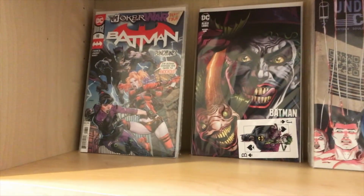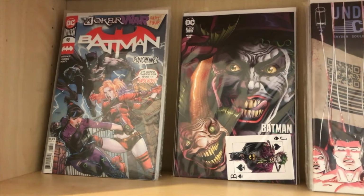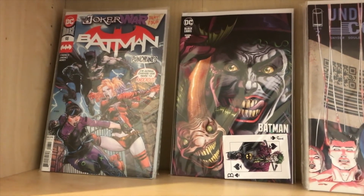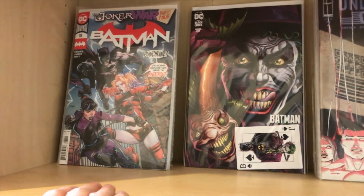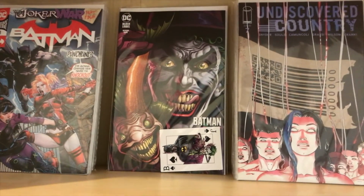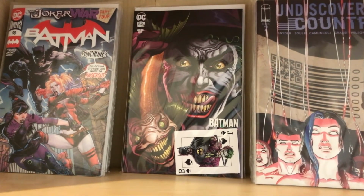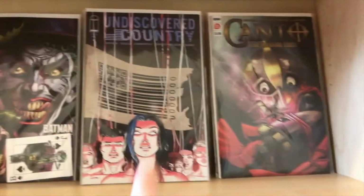one I started collecting was Batman, thanks to the Joker War. I've always loved Batman as a kid. Again, I'll go into all these in more depth when I'm going over my actual comics, not just what I have on display. So that's the ongoing Batman. Started collecting it a few issues ago. Three Jokers, one of these special DC Black Label. Very, very happy I got into that. That's only issue one so far. Brilliant. Undiscovered Country.